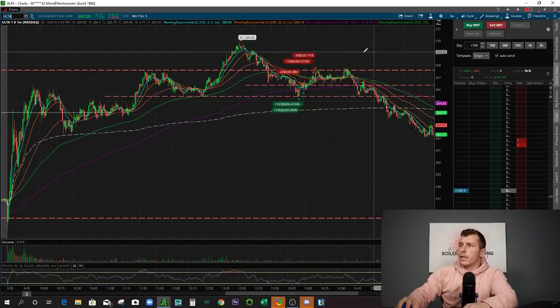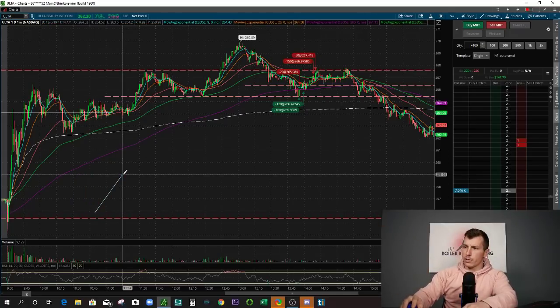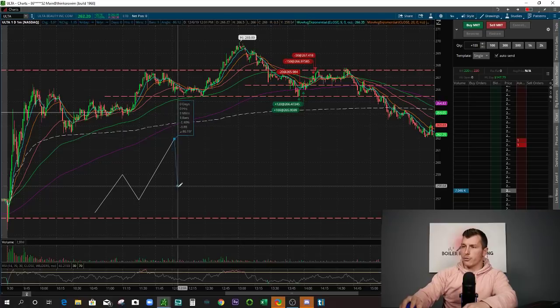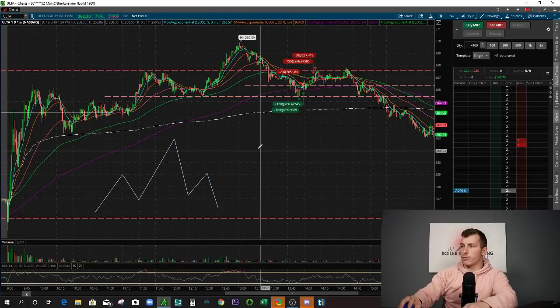Pretty straightforward. Again, this is the opposite of what I've been showing you. I've been showing you guys inverse head and shoulders patterns setting up in bull flags. This is a long-term developing head and shoulders. So again, a head and shoulders looks like this, and it's bearish, okay? And an inverse head and shoulders looks like this.